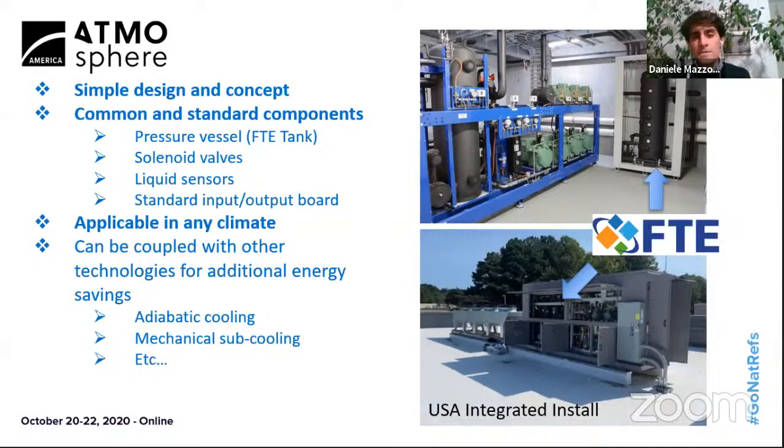So to sum up a little bit, the good part of the FTE is that, as you can see, it is a simple design and concept. It uses very standard components that are quite common in the refrigeration world. We have a solenoid valve, we have a liquid sensor, we have a standard tank. So it's a system that is simple to explain to the technician, and simple to maintain and service. And this is very important because, as Michael said before, if we need to spread the use of the CO₂ transcritical system, we must have a simple system. Otherwise, if the system becomes too complex, it would not be widely used.